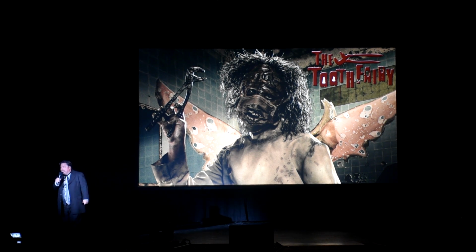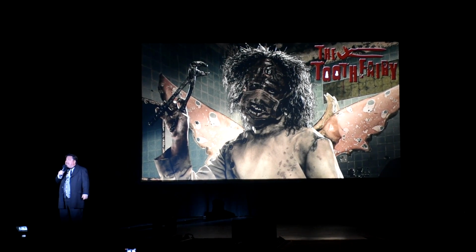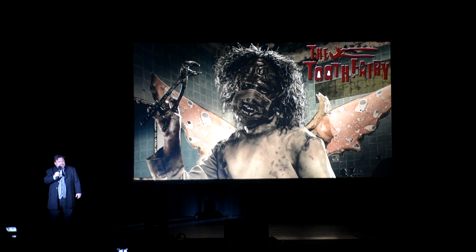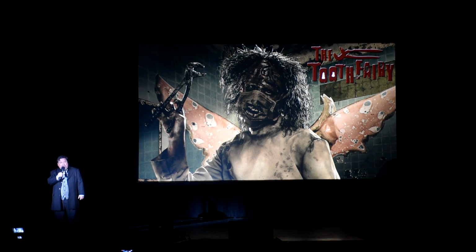New for this year, we have replaced the Tooth Fairy animatronic at the end with a live actor, and a brand new finale scene. All right, that's Tooth Fairy. Next up on the roster, returning mazes, please help me welcome back Red Barn.